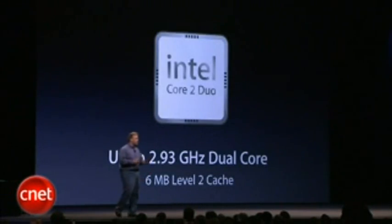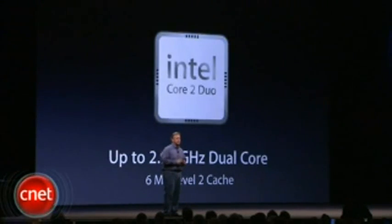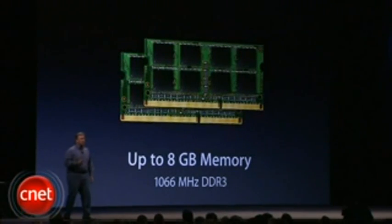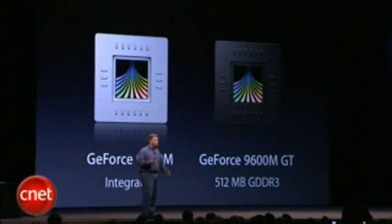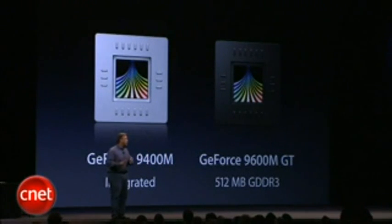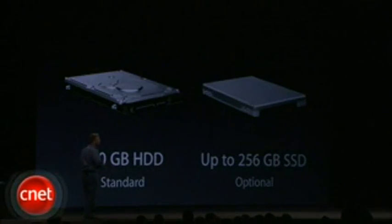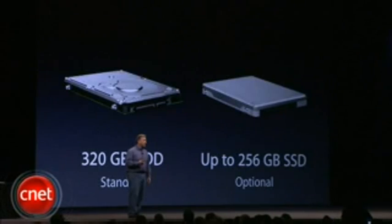Inside, we've got a new generation of Intel Core 2 Duo processor that gets us up to 2.93 gigahertz with a 6 meg L2 cache. You can have up to 8 gigs of memory, now running at a gigahertz of DDR3. And what's been really successful with these new MacBooks is the new Nvidia graphics options. So we've built in both the integrated GeForce 9400M as well as the discrete 9600 GT with 512 megs of memory. So you have both built in. Hard drive standard with 320 gigabytes. And you can also upgrade to a solid state drive if you'd like, up to 256 gigabytes.